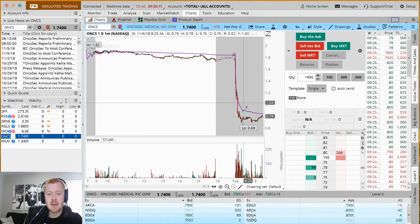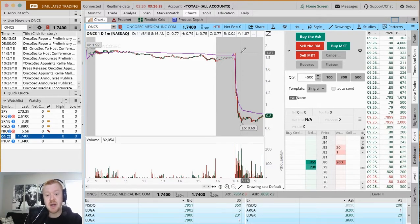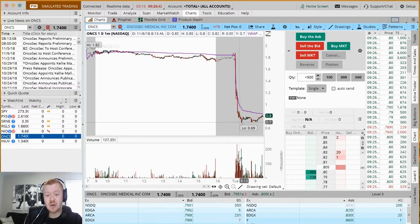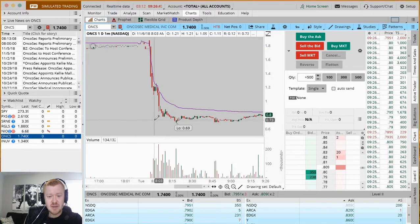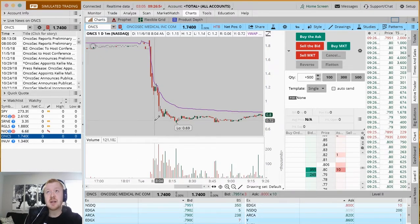ONCS, this one's a dead cat bounce. It actually dropped from about $2 all the way down to 69 cents. Now, why I picked the number 69, I don't know. Usually 75 cents is good support. I looked at the daily chart. I didn't see anything around 69 cents, so maybe that's just the lucky number here.